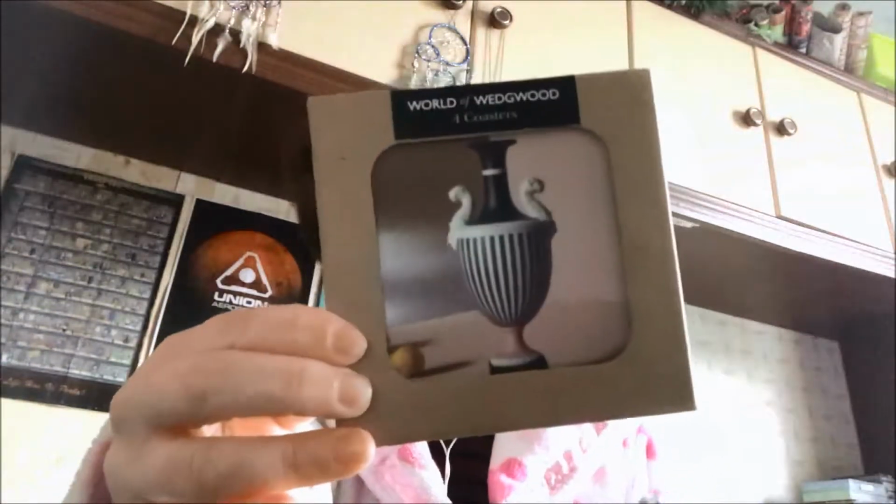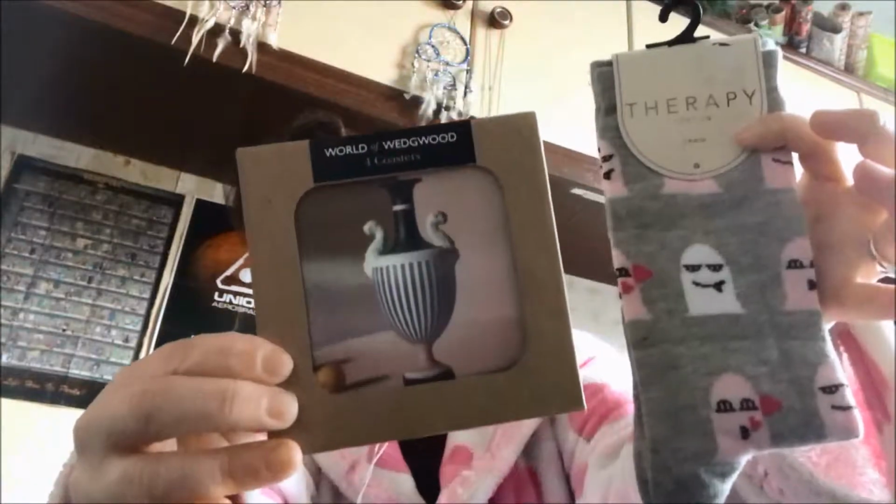They're awesome. Oh yeah, that's another thing I got, a little Waterstones gift card, which I've already redeemed online, so I'll be spending that at some point. Also got coasters and socks.